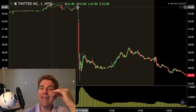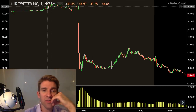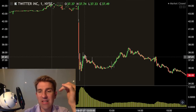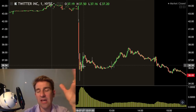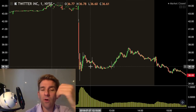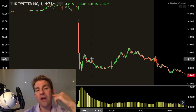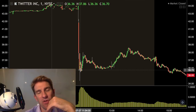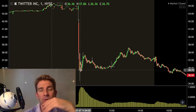We want a gap low of at least 3% after earnings. We're closing at about $44, and we end up settling a few minutes later around 36 to 38. That is a more than 3% gap lower, so we tick that box. We want volume to be high relative to normal. On something like Twitter, a big stock where you've gapped that significant amount, volume is going to be high. Okay, so we've got that.